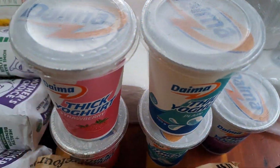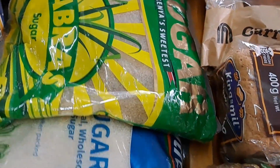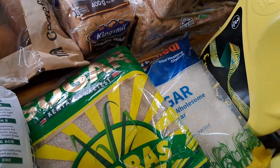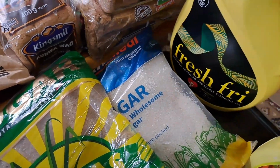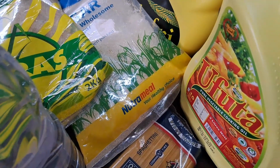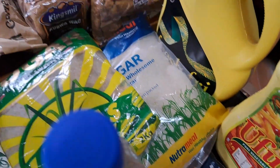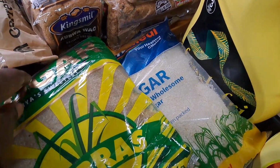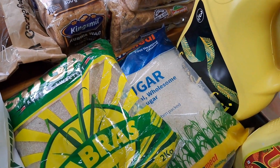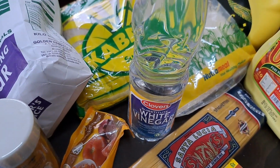Moving on this side, let's go right ahead to the foodstuffs. On this side I have cooking oil. I got 3 liters of fresh fry cooking oil. I also got this ufuta cooking oil. This is going to last me for a month or so. I got 4 kilograms of sugar. One is Cabras and the other one is Nutramilk over there. On this side I got vinegar. This is Clover's white vinegar.